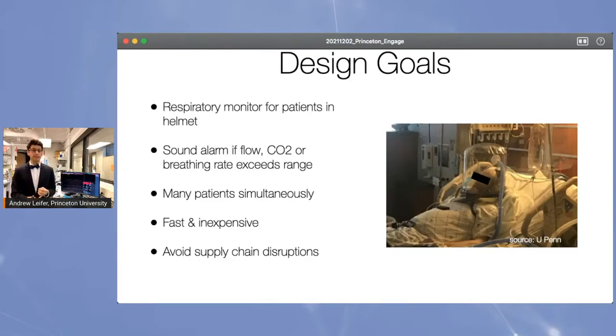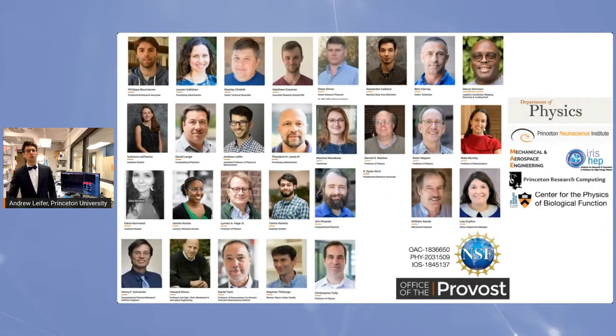And anything we did needed to be fast and inexpensive so that we could manufacture them locally, and it needed to avoid the severe supply chain disruptions of components related to ventilators because everyone in the world wanted to make ventilators just as we were doing this, not surprisingly. So we assembled a large team of faculty, staff, and students from across multiple departments at the university. And we secured funding from Princeton's Office of the Provost, as well as support from the National Science Foundation.